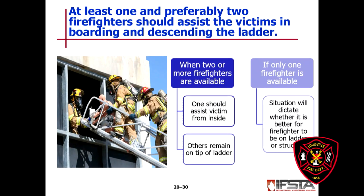We all know how much Rescue Randy, one of those weighs how much? Yeah, sometimes 150, 175, between that, 75 pounds. And you know how heavy that is. That's dead weight. So you're going to need usually two people inside the structure to get that person onto an aerial device.